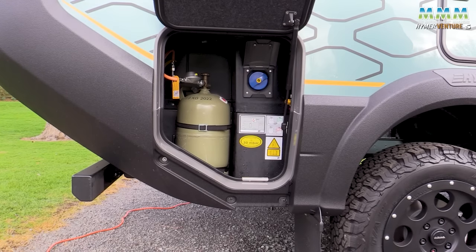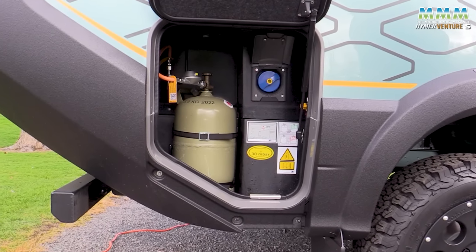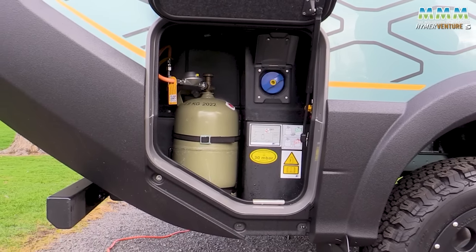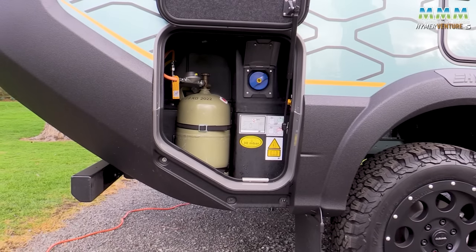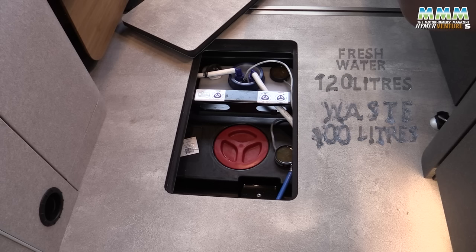And then external storage. Well, you've got your gas locker in here. That just takes one 6-kilogram cylinder, but don't worry too much about that because your heating is diesel powered, so you're not going to be using that much gas. You've also got your fresh water filler in there, and the water tanks, both fresh and waste, are inboard in the double floor. Fresh is 120 litres, waste 100 litres.